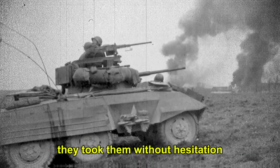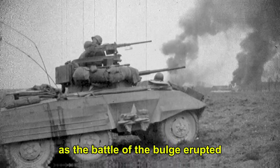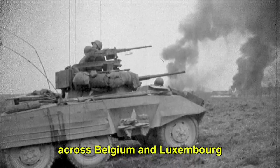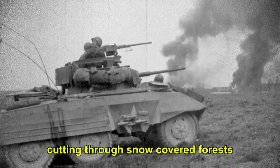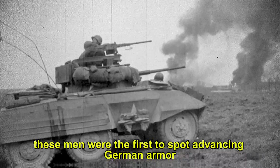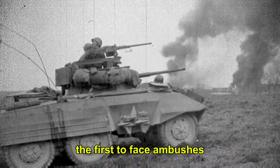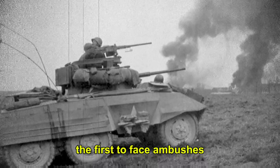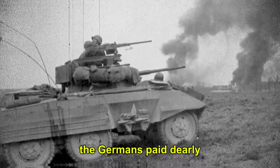By the winter of 1944, as the Battle of the Bulge erupted across Belgium and Luxembourg, the M8 was everywhere, often out in front, cutting through snow-covered forests and frozen villages. These men were the first to spot advancing German armor, the first to radio back warnings, the first to face ambushes. Many never came back. But for every loss, the Germans paid dearly.